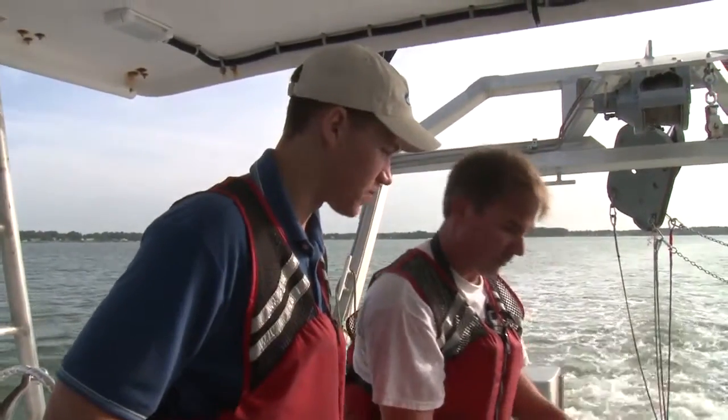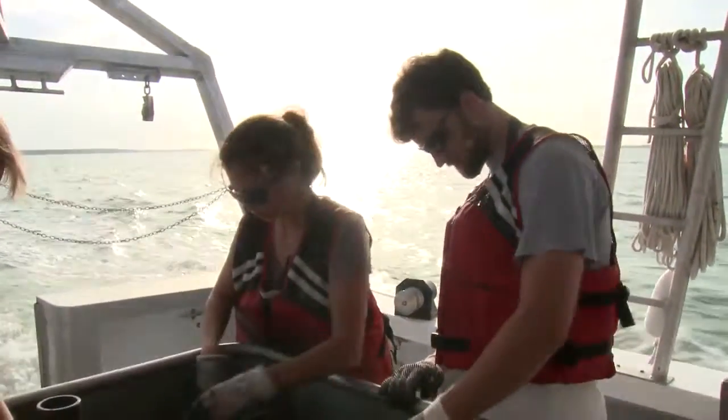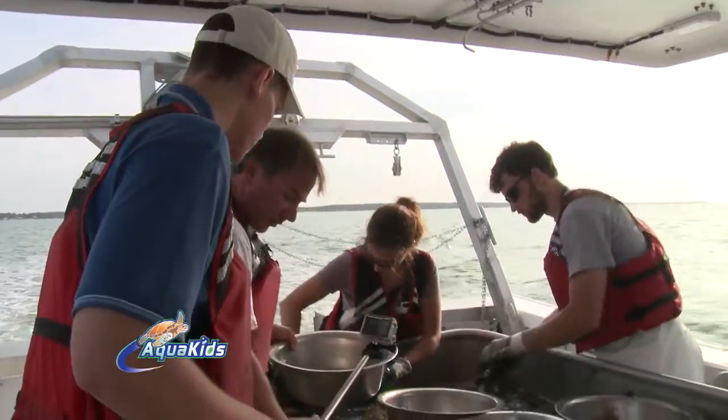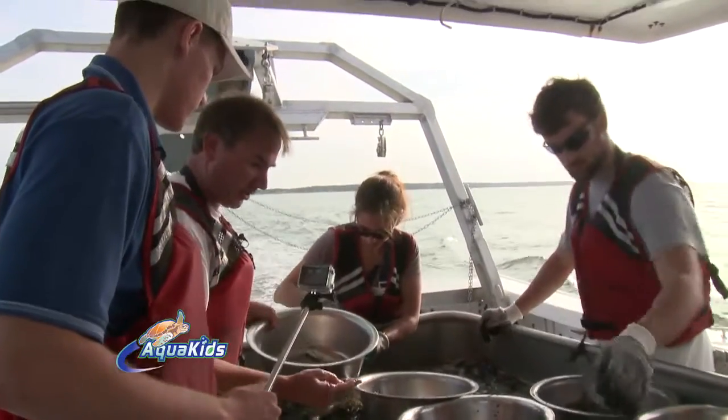Are they coming in here to spawn as well, or are these just the juveniles? This is probably getting to be an adult. And they spawn in the estuary too, yes. So what are we doing now? I'm getting ready to measure some fish. I'm going to move over to our measuring station, and then I'll measure these fish.